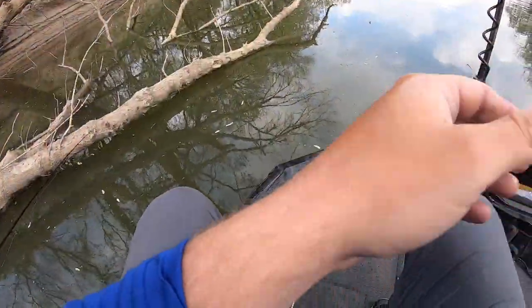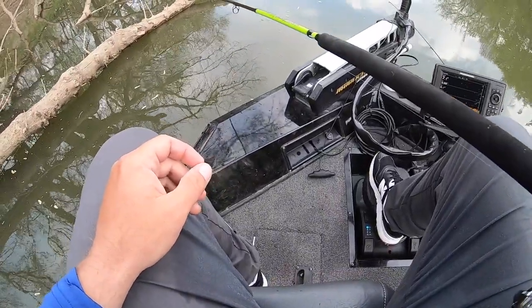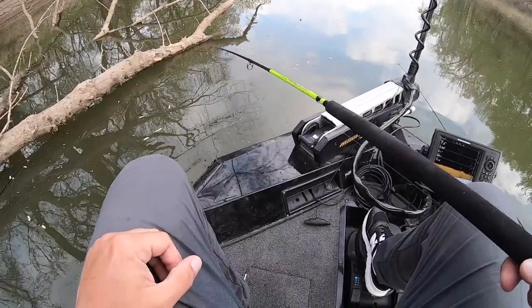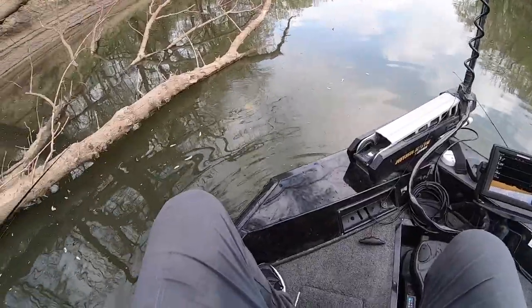There's so much noise and I was like, what is going on? Oh, giant crappie, guys. It's been a great day. It's great. Big whites. Big crappie. Another one.